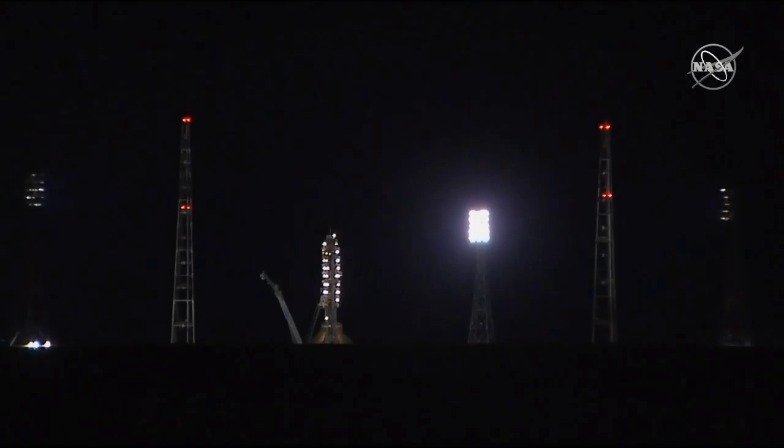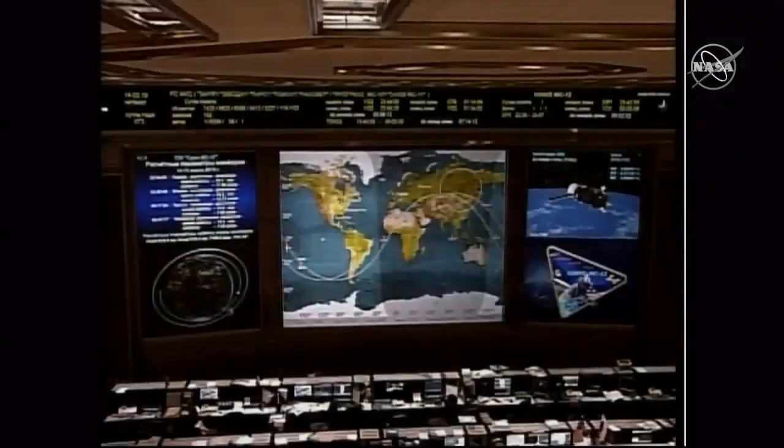Those were some launch replays of the Soyuz MS-12 vehicle that lifted off on time, 2:14 p.m. Central Time, 12:14 a.m. local time out in Baikonur, March 15th. The Soyuz vehicle and the International Space Station are tracking over the Pacific Ocean at this time. Space Station is 261 statute miles over the southern Pacific Ocean, 37 minutes just past launch.